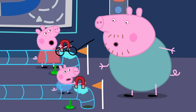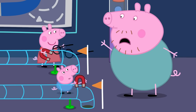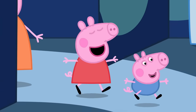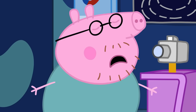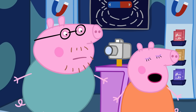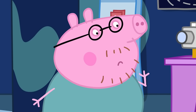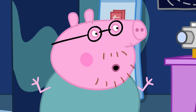Oh! I can't see who the winner is. Whee! What was that? Oh. Look, George. But what do pictures of us have to do with magnets?